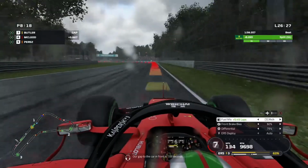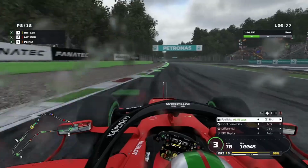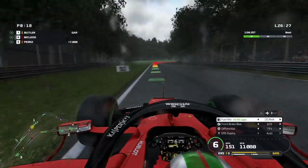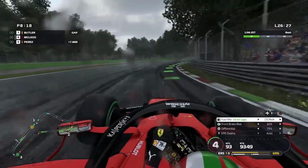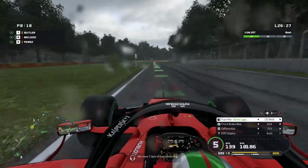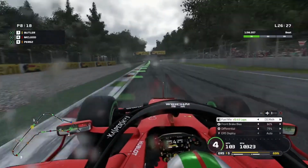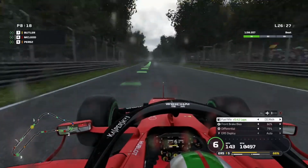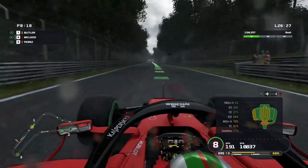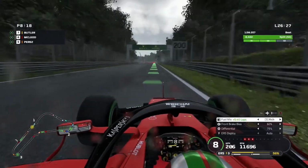Our gap to the car in front is 3.8 seconds. Perez will know about my 3-second penalty. We have 2 laps of fuel remaining, track limits. So I've got to try and stay ahead of Perez even though he's gaining on me rapidly. Oh, the turbocharger is at 83%. Oh my gosh.